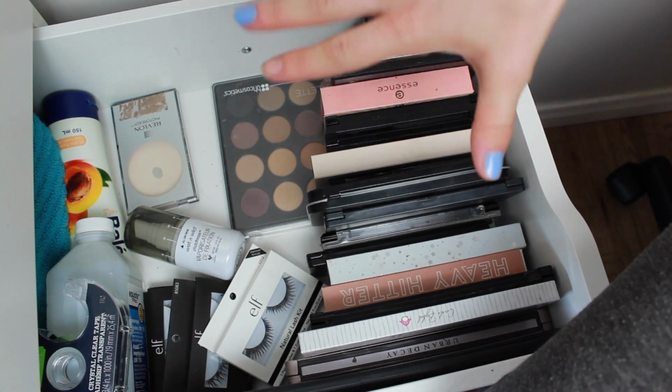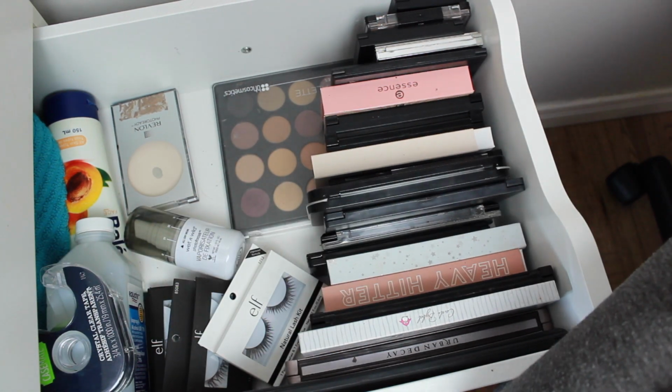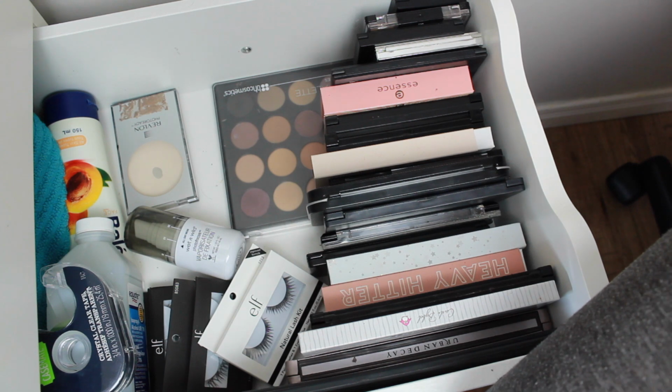That pretty much sums up this drawer. I do have some tape there that sometimes I will use if I'm trying to create a crisp line when making some sort of eyeshadow look.